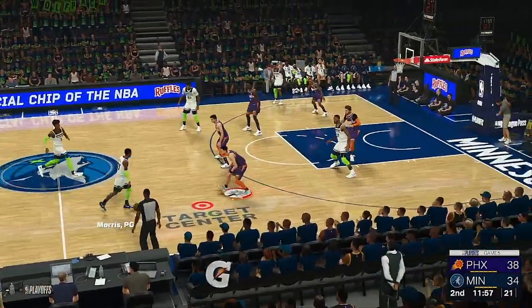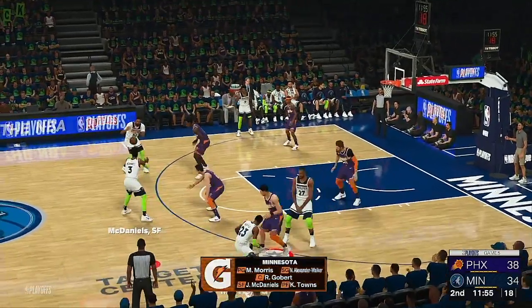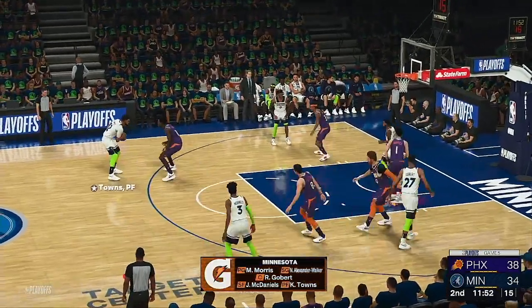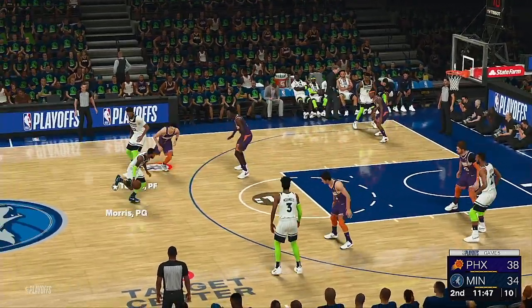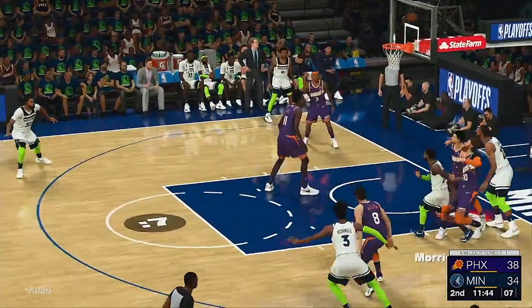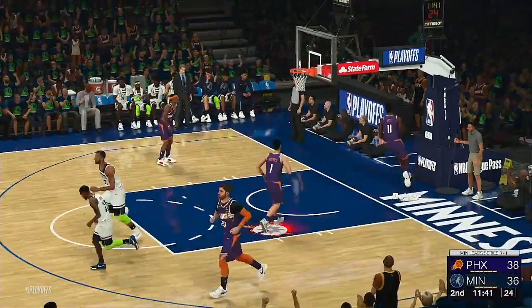Minnesota with the ball. Inside, we got Towns and Gobert. Nickeil Alexander-Walker out there with Monte Morris. And it's McDaniels in at the 3. So that's the lineup for Minnesota. Here's Morris. And that one's good. That makes him 2 for 3.